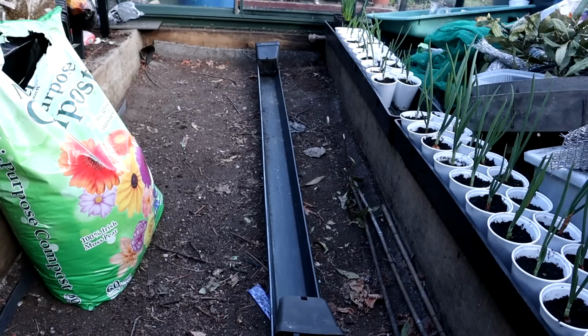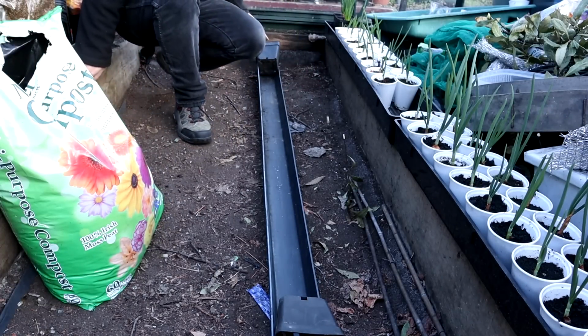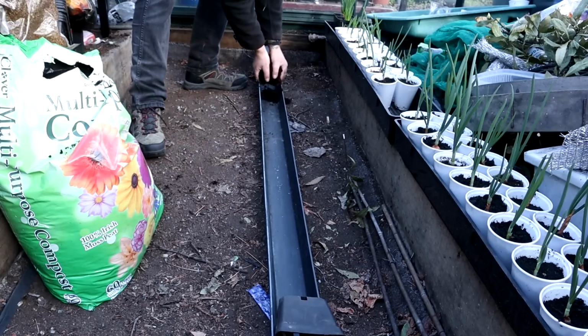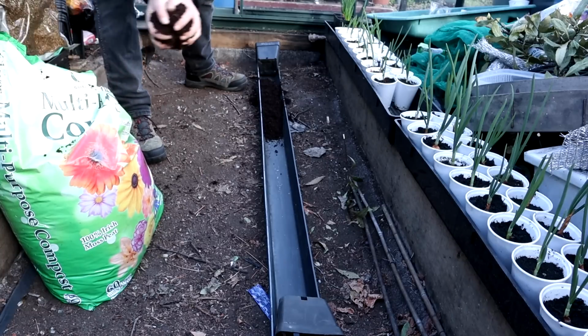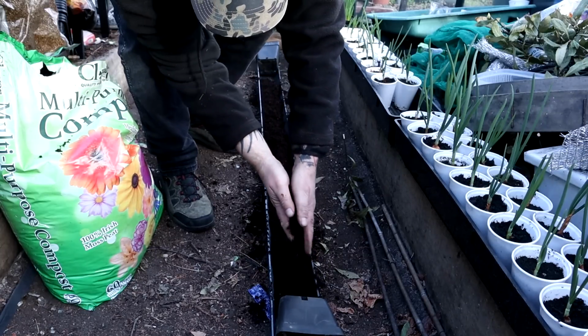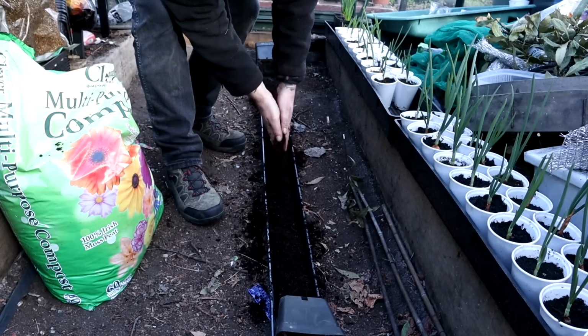Right folks, that's not the best angle in the world, but you can see what I'm doing from there, so I'll crack on and get these gutter peas in. As you can see there, I've blocked off the ends with a couple of pots, because obviously you don't want the soil to come up the ends, like, you know. So just fill it up. Good compost this. Nice and fluffy. So this should be a good start for the peas.